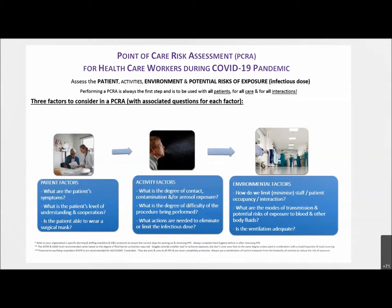Is the patient able to follow instructions? What are the patient's symptoms? What is the level of the patient's cognition? Are they able to understand and cooperate? For example, someone who has a cognitive impairment, such as dementia, may not be able to follow through with instructions given. Is the patient able to wear a mask? Again, for example, someone with dementia might not understand why they need to wear the mask and would highly likely pull it off. So the decision there would be to strongly consider the need to replace a surgical or procedure mask with at least an N95 respirator. And of course, a gown, gloves, face shield.